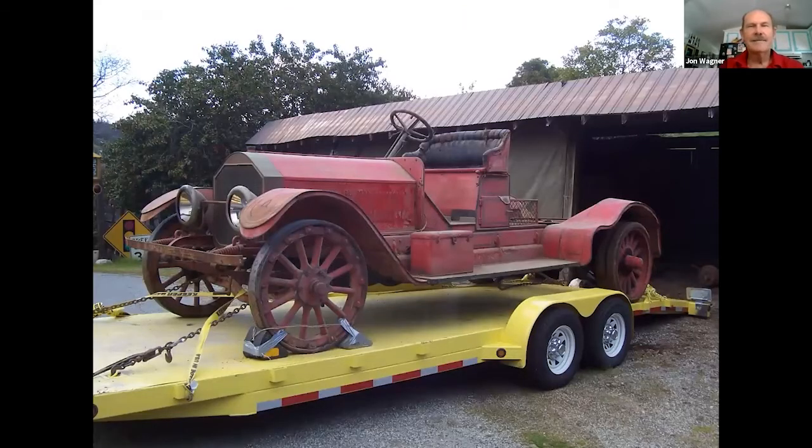This is what it looks like when we pulled it out of the barn and loaded it on the trailer to transport it back to Reno. It looks just like the catalog drawing. Almost all the basic parts were there. It was missing some of the trim parts, the siren, the bell, the spotlight. Those kinds of things were missing. And those are some of the things that we had to go out and locate during the restoration process.